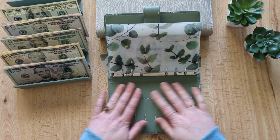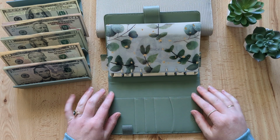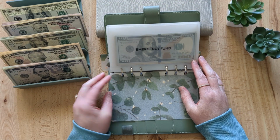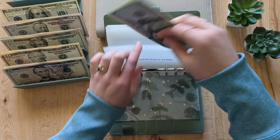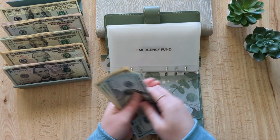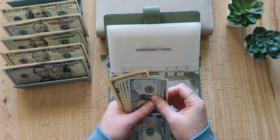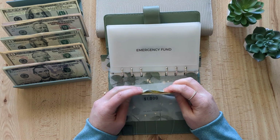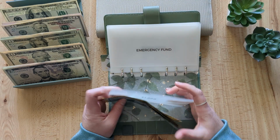I just love this setup. I got this binder from Amazon, but I got this dashboard from Lily Budgets, and it's just so pretty together. Alright, so for emergency fund, we're going to be putting in $10 this week. It already has $1,000 in the bank, plus 120, 40, 60, 70, 80. So plus 180.